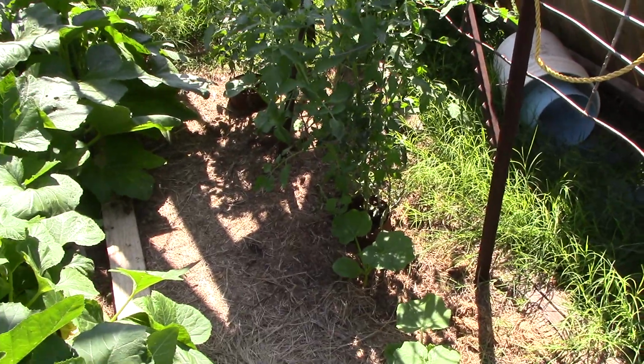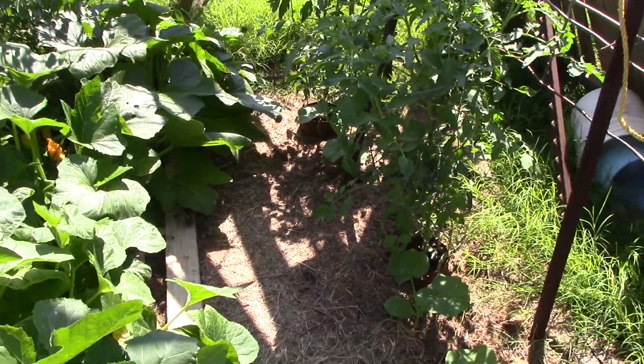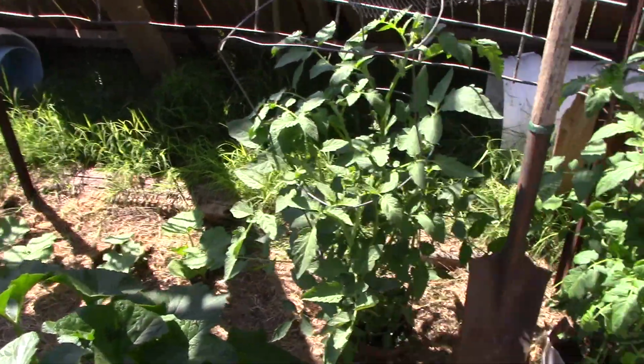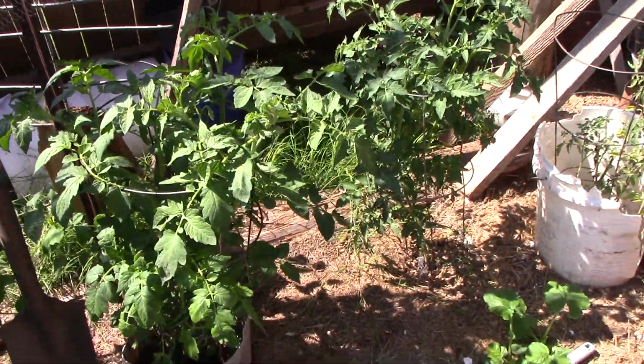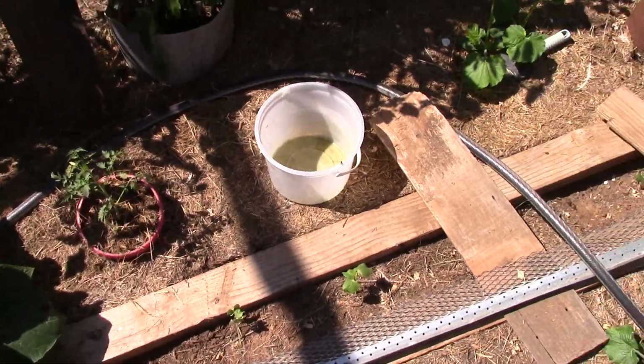It'll be putting on something, hopefully. We've still got time. Mid-August, we're not going to get our first freeze until probably the first part of November, so everything's still got time to do some good. I got some little okras that I replanted. Maybe they'll come up and do something.